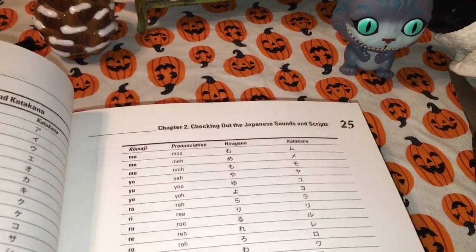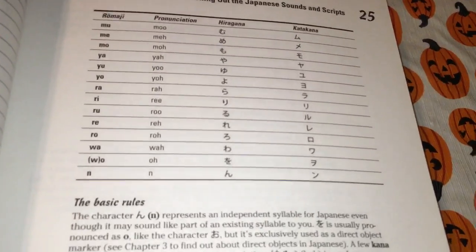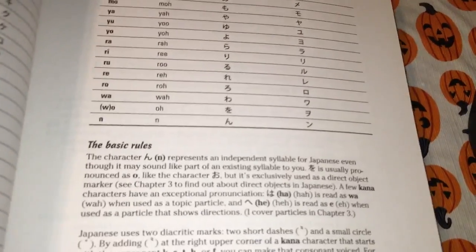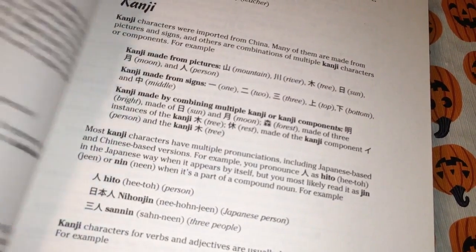Once I actually learn them all, I'm going to go to the katakana section, because that's what you should study next. There is one katakana character that I know that stands out, this one, ro. That's the only one that I know, because it's a square. Hiragana is the easiest one to learn. Katakana is the middle, and the worst is kanji. It is very difficult, as anyone would tell you.